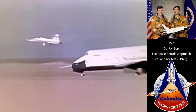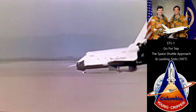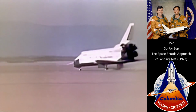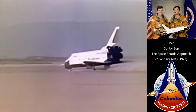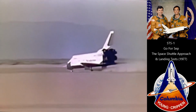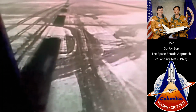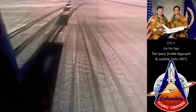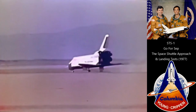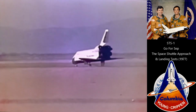Nose wheel steering on. Off. Differential braking. Your brakes, Dick. Okay, I've got the brakes. Push them hard. Okay. Okay, let me get a little slower here, Joe. Okay, I'm coming off the brakes. Okay. I'm on the right brake. Okay, I'm coming in slow. Come on, brake. I'm holding what I got. Okay. Okay, Houston, we're stopped.